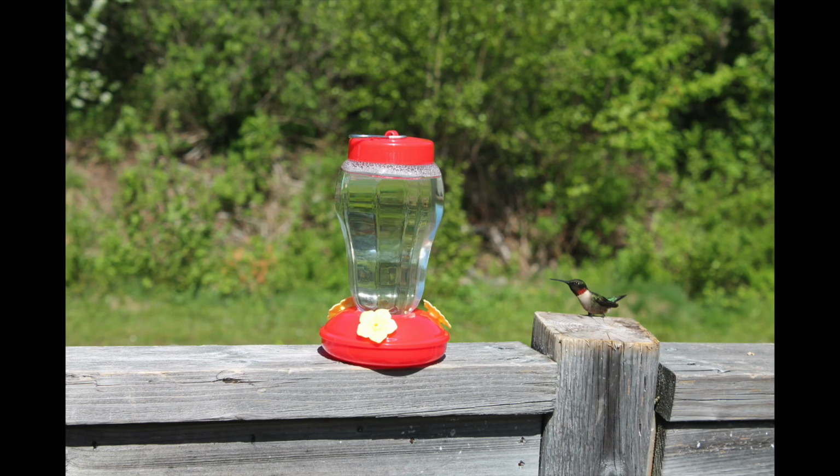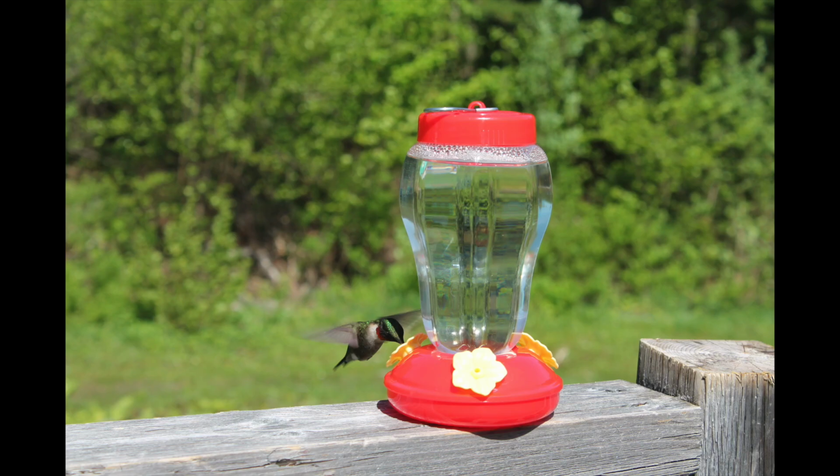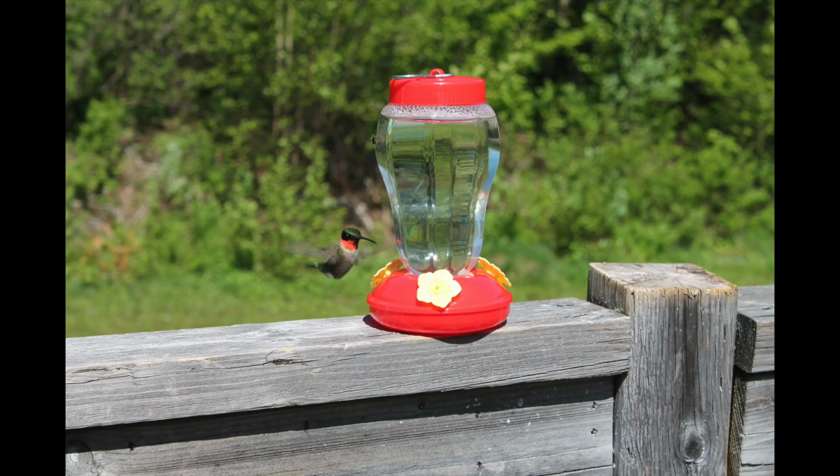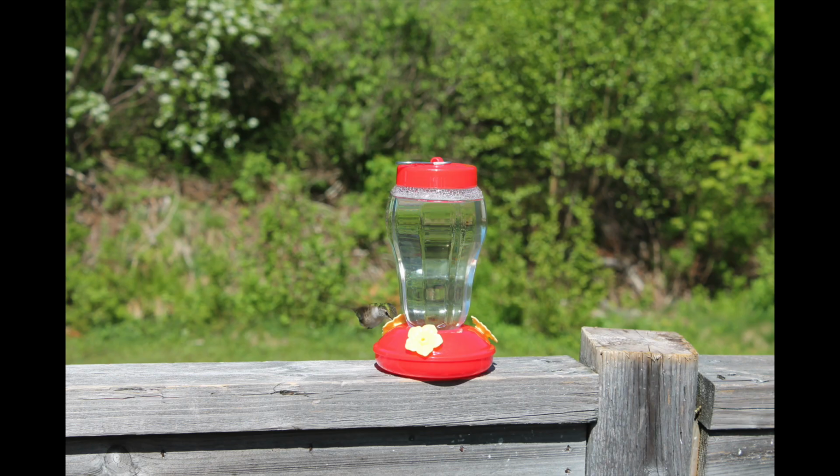So we had dinner, and I forgot to tell you that before dinner I spent way too much time trying to get a nice picture of the hummingbirds. They're so playful and fun, but they are so quick. It's hard to get pictures.